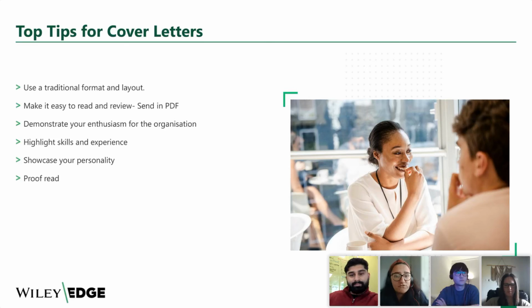Secondly, make it easy to read and review. Think about how many cover letters the employer is reading. Try and keep it to one page. As we talked about on the previous slide, try to show your enthusiasm, and showcase your skills and experience through how you would suit that specific company. You should normally have around one paragraph dedicated to this on your cover letter.